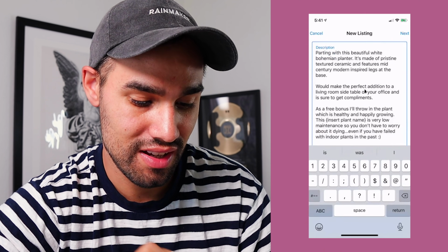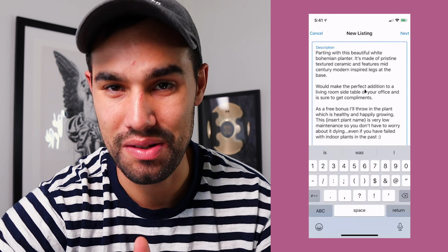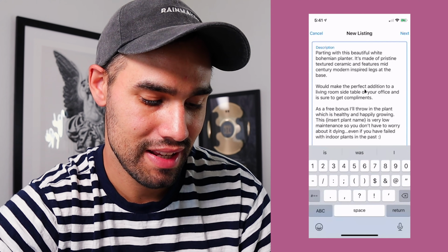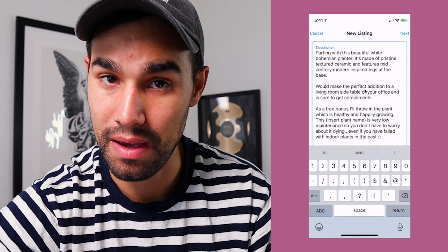As a free bonus, I'll throw in the plant, which is healthy and happily growing. I don't actually know what the plant is, but I would look up what the specific plant is. So this plant is very low maintenance. You don't have to worry about it dying, even if you've failed with indoor plants in the past, right? That could be an objection people have to buying an indoor plant. They're like, I only buy fake plants because I kill all the plants, right?